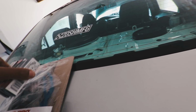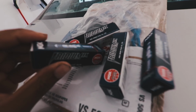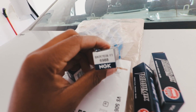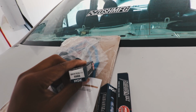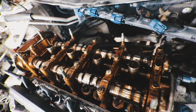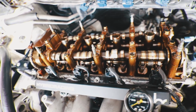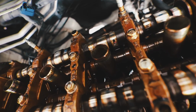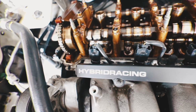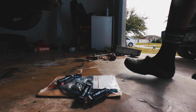Right, so it's next day. Picked up a valve cover gasket, picked up some iridiums, the OEM part number spark plugs 6988. These are the BKR7EIX-11s. This is what a 140,000 mile engine looks like. 145,000. Not as frequent of oil changes as I would like to see on this thing, considering what a low mileage Honda is.